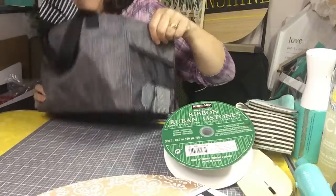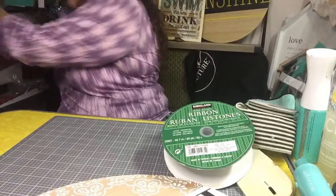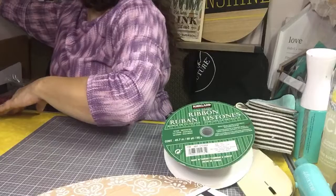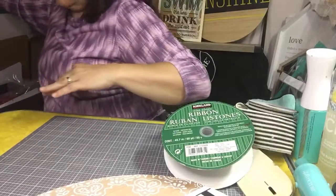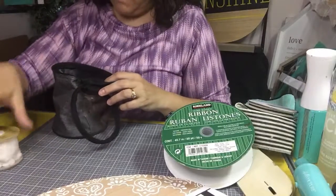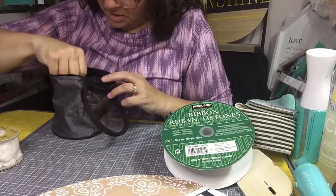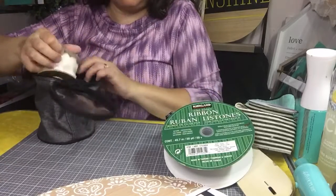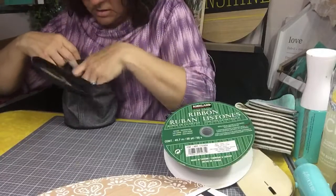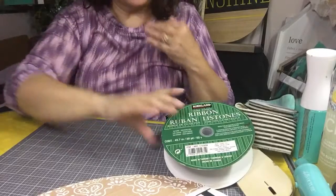I know I had some other, I don't see it right now. Oh, I found it. Okay. I don't know what I got in here. That's kind of off-white, but I've got some little. Between that, I kind of want to keep this a little bit on the rustic side, and neutral. So we'll see.